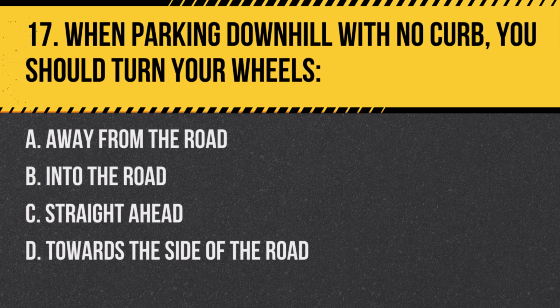Question 17. When parking downhill with no curb, you should turn your wheels A. Away from the road. B. Into the road. C. Straight ahead. D. Towards the side of the road. Answer A. Away from the road. When parking downhill with no curb, turn your wheels away from the road to ensure that if your car starts to roll, it will move away from traffic.